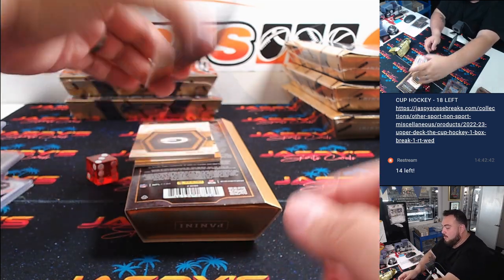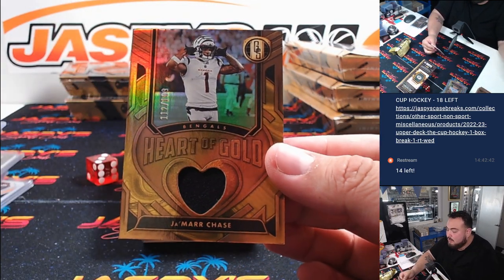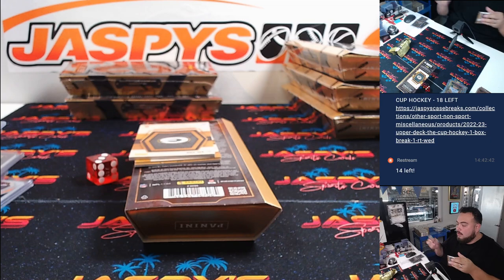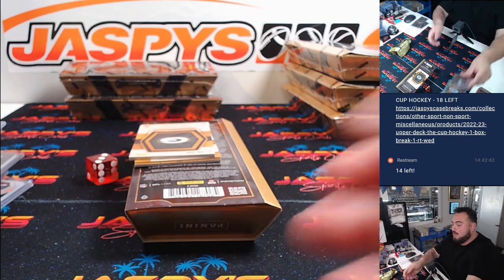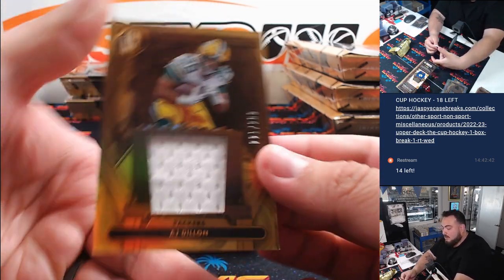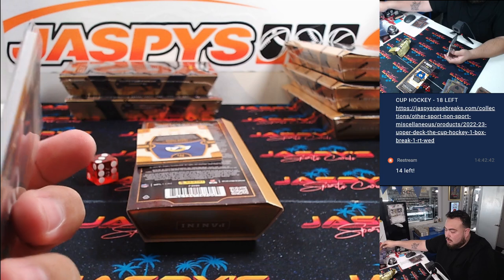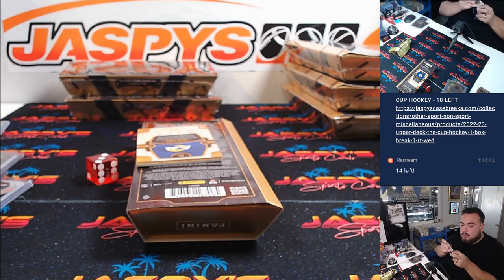And then, more for the Bengals, Jamar Chase, heart of gold, $2.99. Again, Green Bay Packers, AJ Dillon, $2.99. Just continue to hit. Joe with that one.